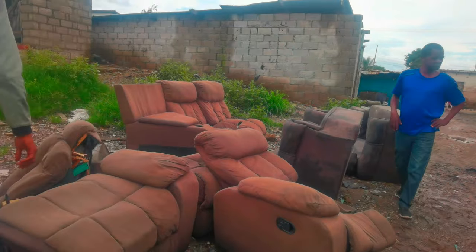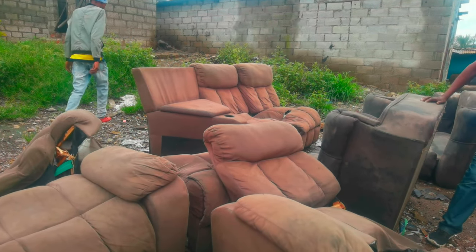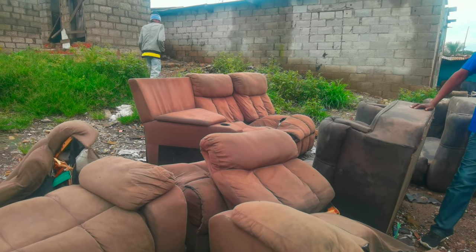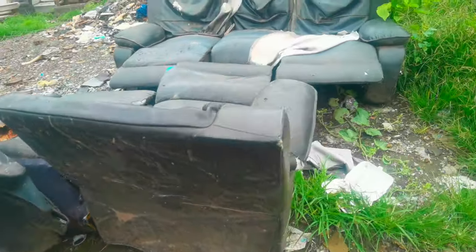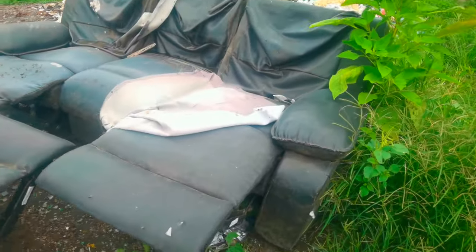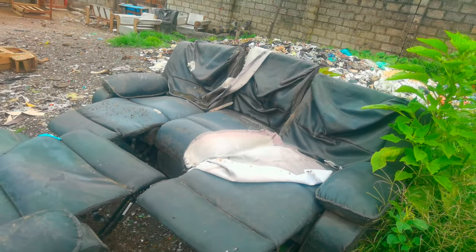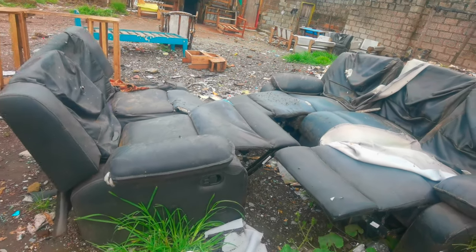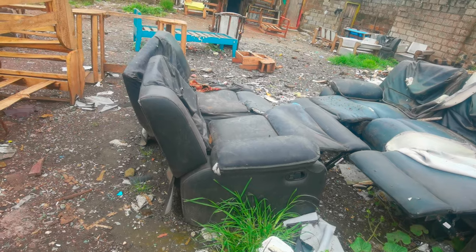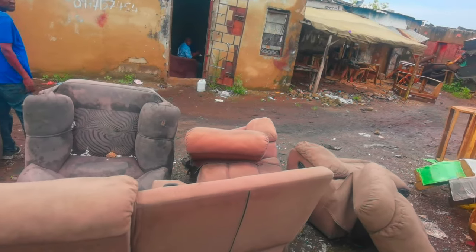Then also, look at the imported chairs. These guys were even telling me, look at the imported sofas, how they finish, how they get spoiled. These are chairs which recline. I remember we were talking with my wife. This is a chair which can recline, but look how they get damaged. So these guys refurbish these. They start making another one from this, just the set for reclining, and restore them back.